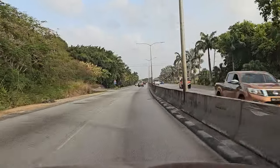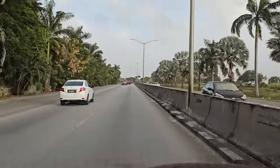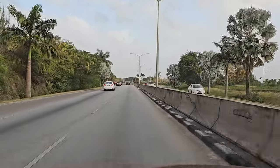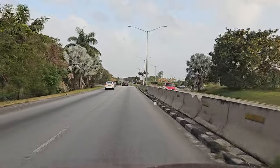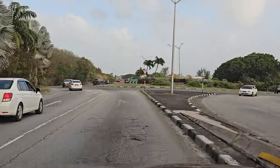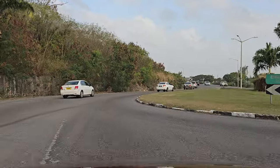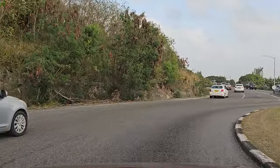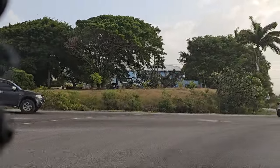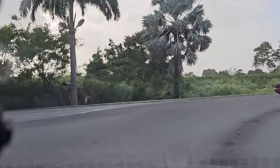So at the end of the Barrow section of the ABC Highway is the Errol Barrow Roundabout, which is right ahead. So who is Errol Barrow, or who was Errol Barrow? The country's first Prime Minister, the country's last Premier, and someone who is usually described as the father of independence. That road down there goes to Graham Hall.